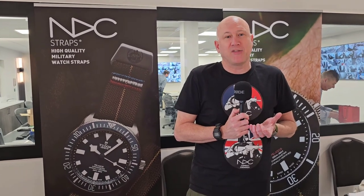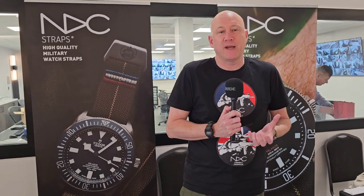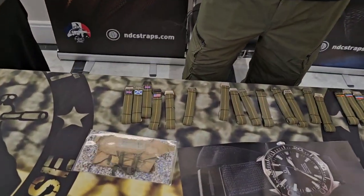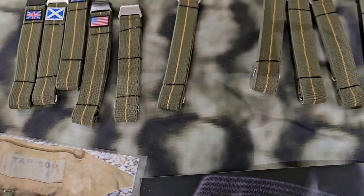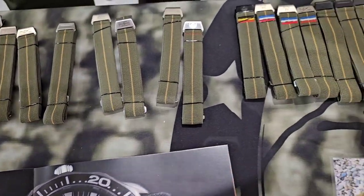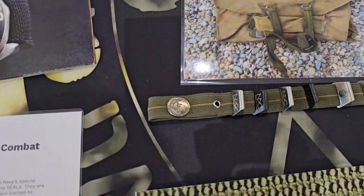NDC Straps added the hook to that and the rectangular piece of metal which it clips into to make a watch strap. And my straps are the only ones in the world that are actually made from the original French parachute material that's still made to this day in the original factory in France, which is owned by generations of the same family.